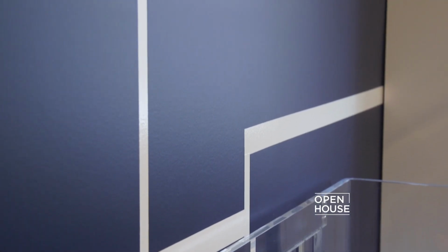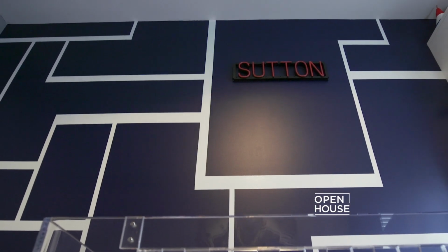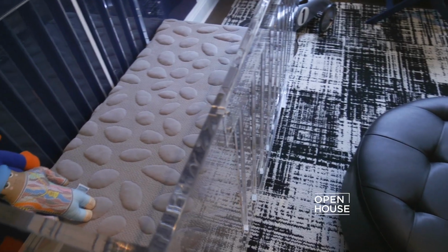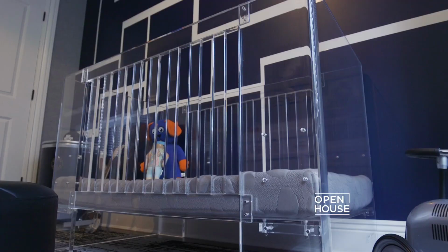Around the time that I started working with Angela, I saw this amazing art installation using tape. I thought it was the perfect focal point for behind the crib, so we had a tape artist come in and create it, and now it's the main attraction in the room. Angela told me very early in the design process that she absolutely had to have this completely acrylic crib, and it is a total showstopper.